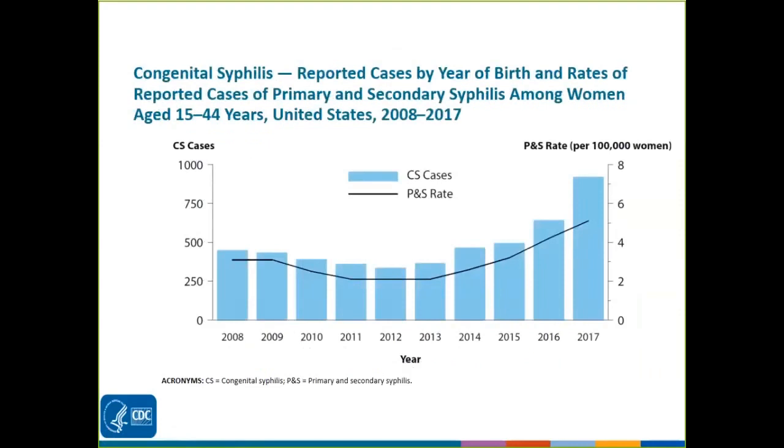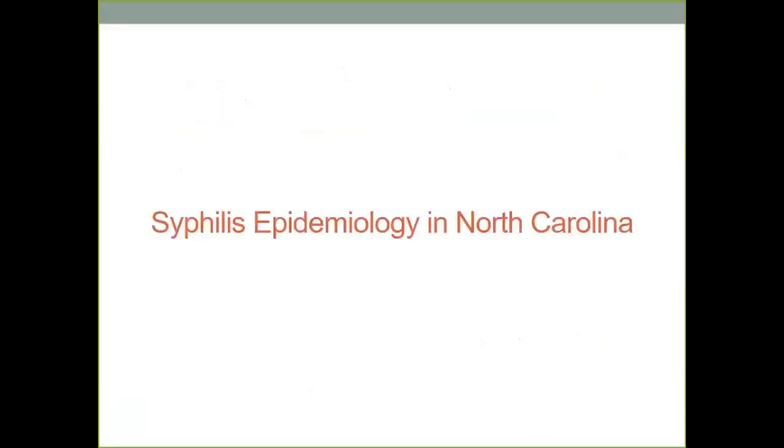Obviously, congenital syphilis is a travesty that it's even happening in the United States. The rates have been increasing 155% in women since 2013. That's this black line, a primary and secondary disease. The congenital syphilis rate obviously tracks directly with the rate in women, and this has increased to 918 cases reported in 2017, something that we thought in 2000 we were literally wiping off the map. So what's happening in North Carolina?